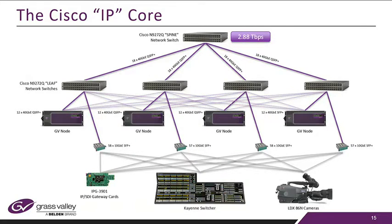So it has a kind of mesh architecture in terms of protecting some of the endpoints. So the GV nodes have 12 40 gigs each. 3 goes up to each leaf, which means there's always a path through one of the leaves down into the GV node.